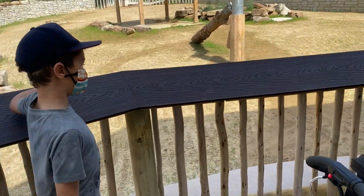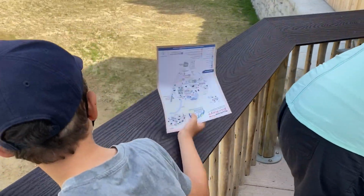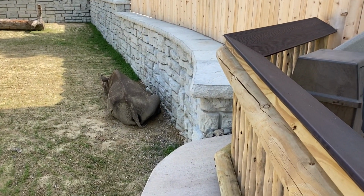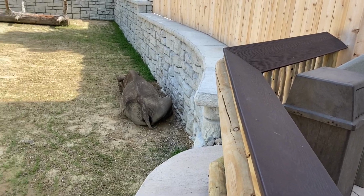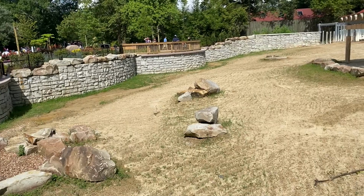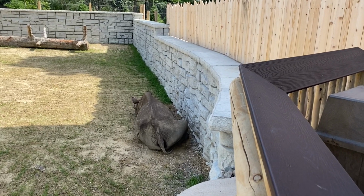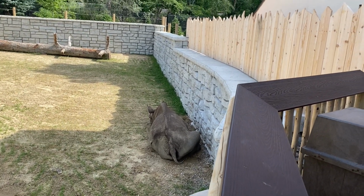This time we walked in the zoo, we saw him right in this exact same spot, up against the big rock, just chilling in the shade. He's got a nice big enclosure, but he likes to chill here in this shady area. You want to see the rhino? He doesn't like the sun.